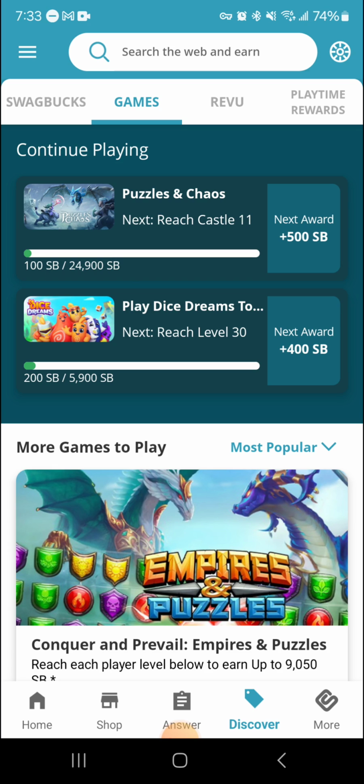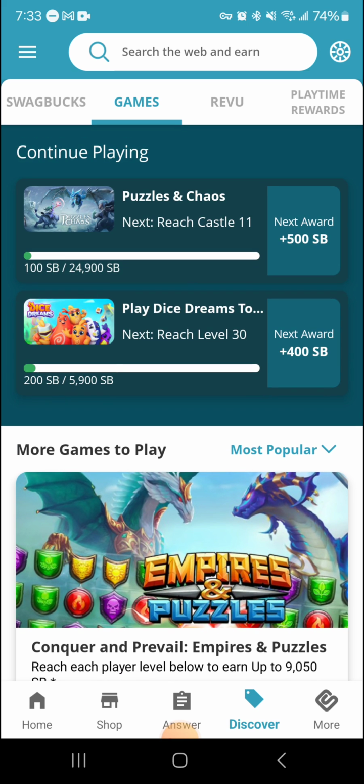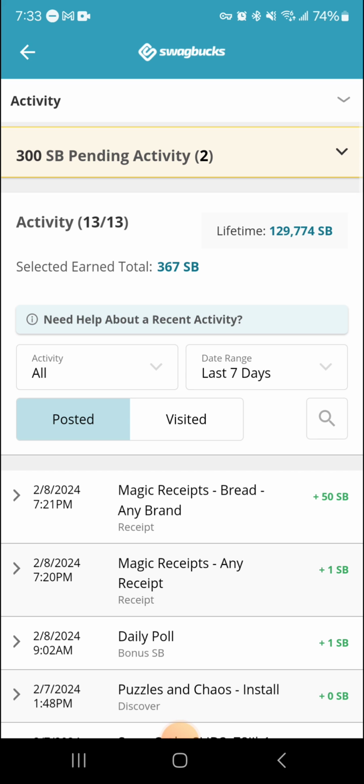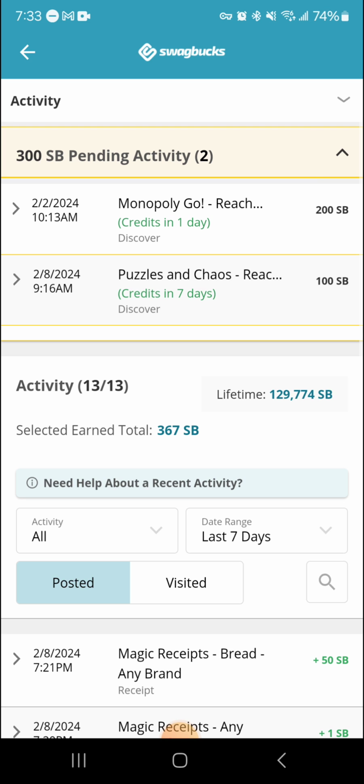Another good thing I should say is that you do not need to go through here to get credit. All you have to do is launch the game. If you launch the game from any screen on your phone, you will get the credit for that. The main thing you need to look out for is to get that initial email that you did get credit for the installation. Now, that's been 2 out of 3. I actually did not get an email until much later for Monopoly Go, but it doesn't show it on here. So I actually have to go through this screen to get to the goals for Monopoly Go.